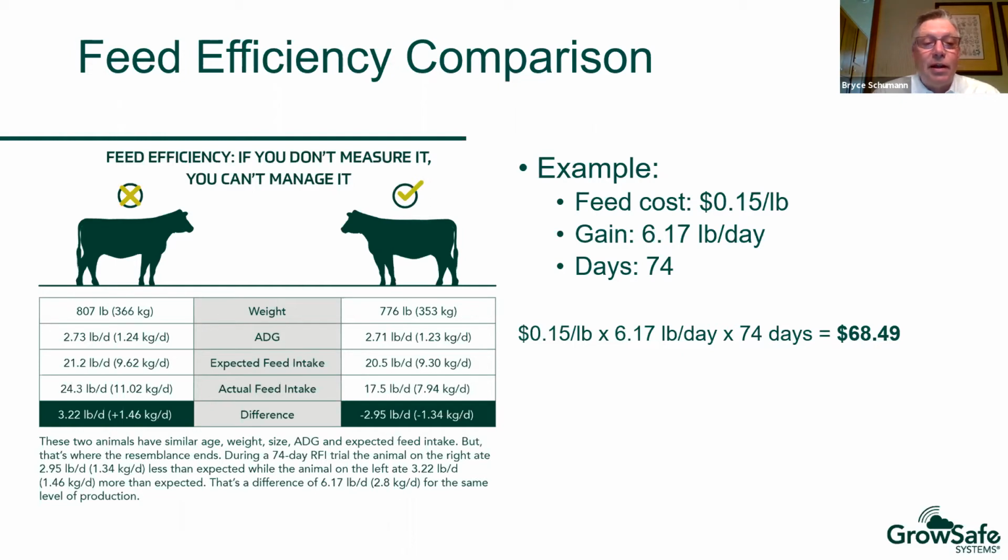production. And if we looked at a 74-day trial, RFI trials are 70 or 49 days, depending on what technologies you use. If your feed costs you 15 cents a pound, there's almost a $69 difference in the cost of raising those animals over a 74-day period. So it's very significant.